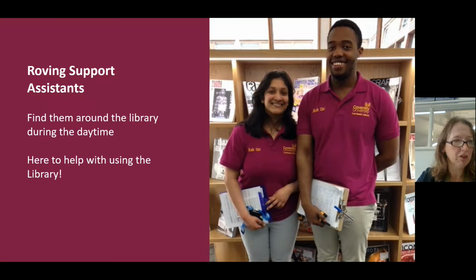If you do need help while you're in the library, you can go to the welcome desk on the ground floor of the library and you'll find staff there. But we also have roving support assistants, and these are usually students who've been studying at Coventry for a couple of years. So they know everything there is to know really about the university. They know about the library, but they also know about Coventry. So if you've got any questions at all, not just about using the library, but really about finding your way around campus or around the city, please feel free to stop one of these roving support assistants and ask them for help. They're absolutely brilliant.